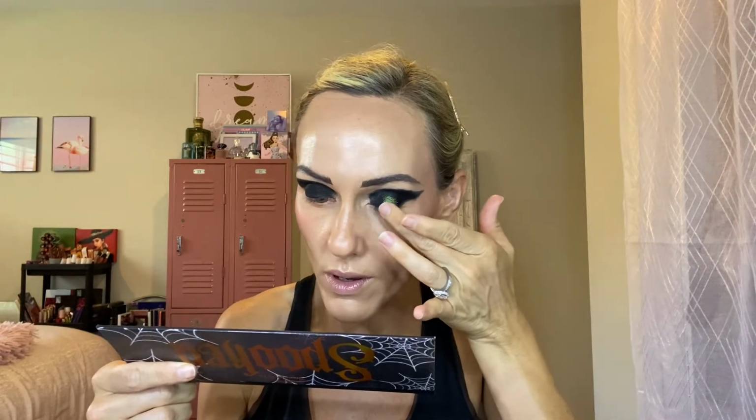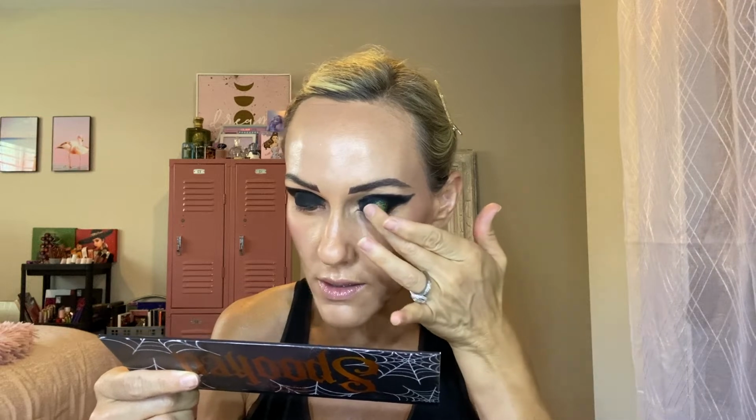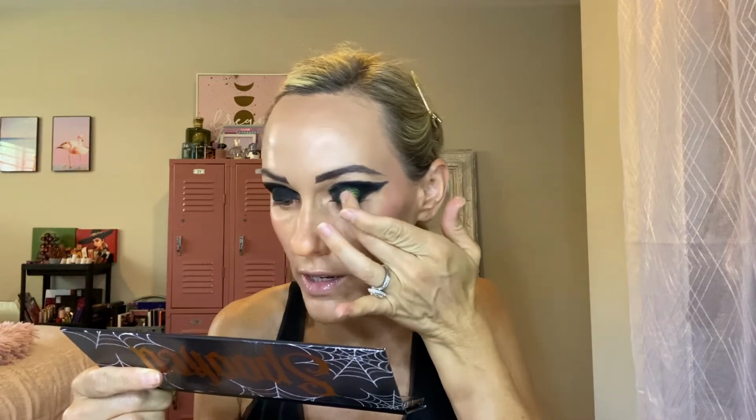And then I am going to pick up this green shimmer, and we're gonna just dab. Ooh. Look how freaking cool that looks. Yes, Halloween. That is so pretty. I was just dying to put this green on. I forgot to put it on black. I want it on black.